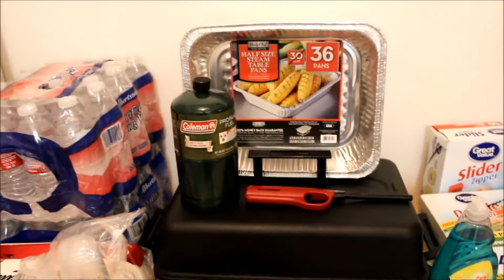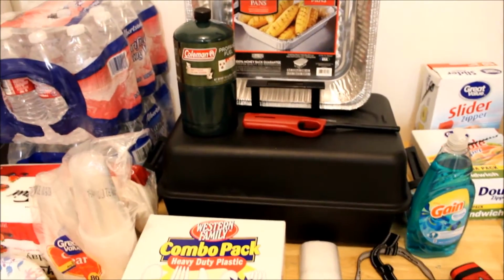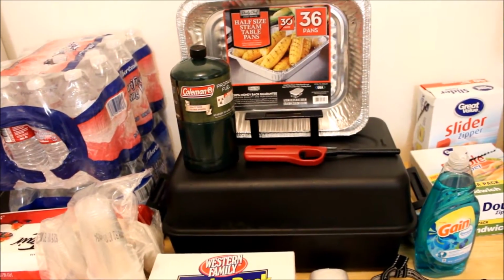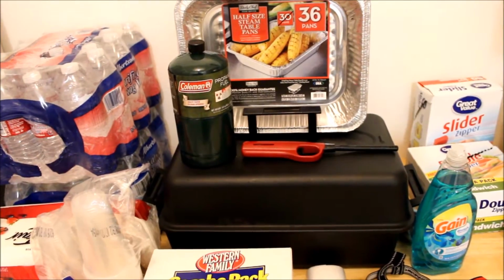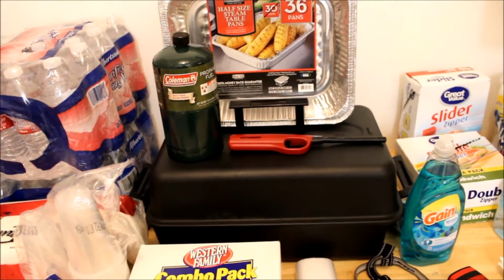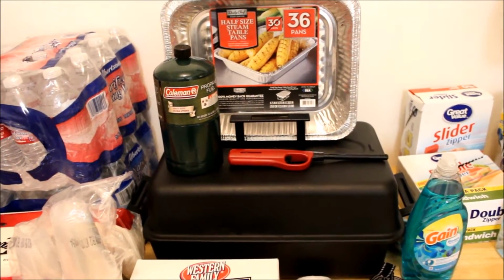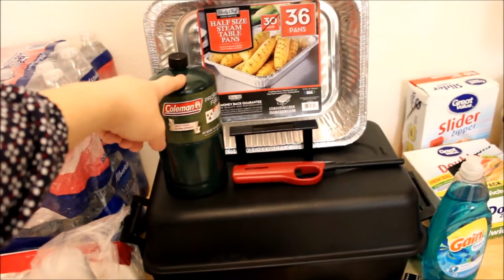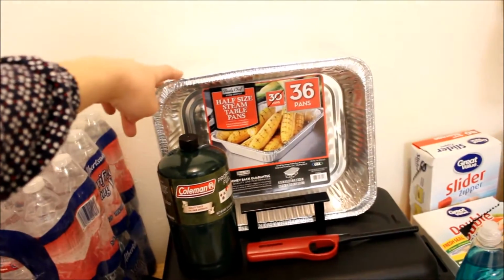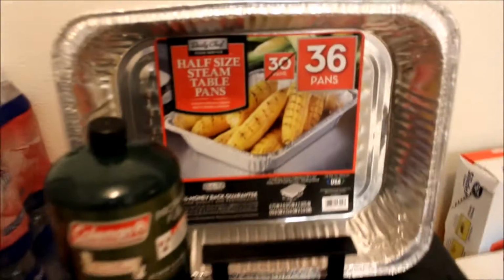Next, we need to have something to cook with. I just have a grill here, but I don't have to grill something. I could just turn it on low, put a pan on it, and boil water. You don't need something expensive, just something that can boil water and heat up food. I have an extra can of propane, a lighter to start it, and these half-size steam table pans.